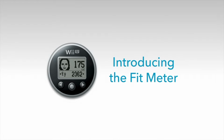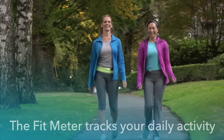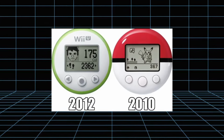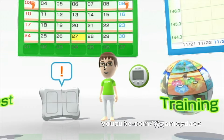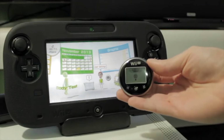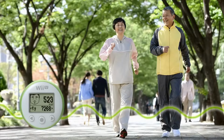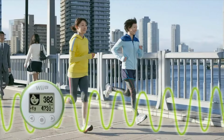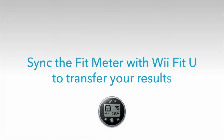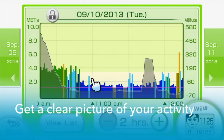This is the Fit Meter, which was bundled with Wii Fit U and sold separately in 2013. As previously mentioned, the Fit Meter was modeled after the Pokewalker, which is evident in its design. For those who are unfamiliar, the Wii Fit series are exergaming games that engage the player in physical activities such as strength training, aerobics, yoga, and balance. The Fit Meter tracked real-life player movement primarily while jogging. The player's real-life activity could then be transferred to the Wii U by holding the Fit Meter close to the Wii U gamepad to transmit its data via infrared connection.